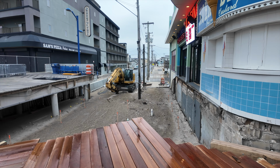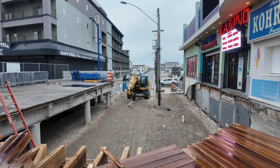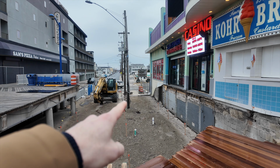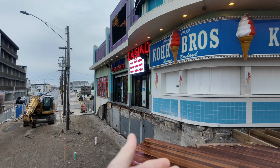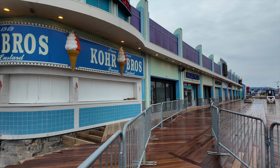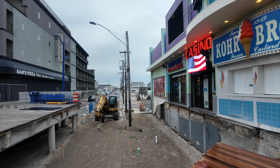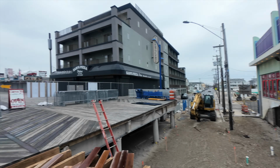But this is the section that they're currently redoing on this side, on the southern side. This is where that ramp and steps were up to Gateway 26. Once again, they had to finish this first so that Gateway 26 would still have an entrance that way.